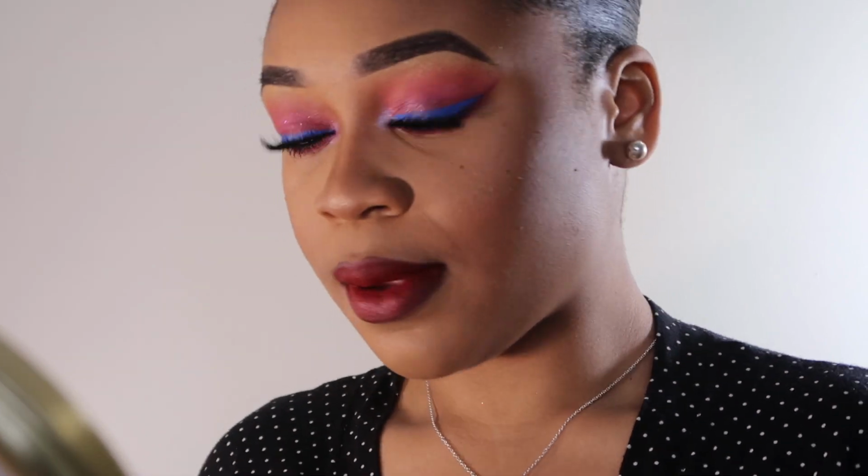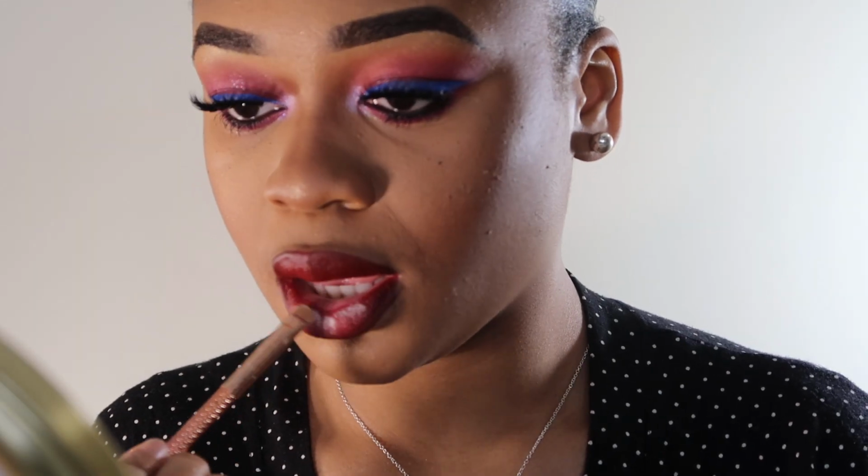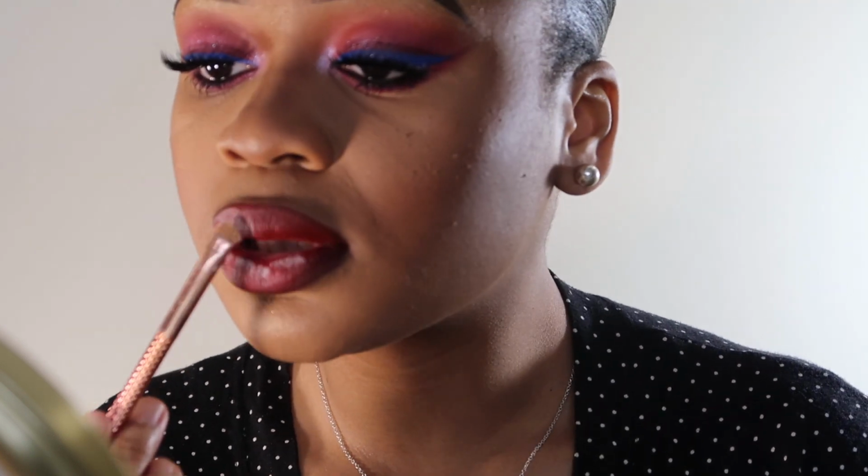So while applying this, I decided that I wanted this to look more matte. So I went back in with my setting powder and I just dabbed a bit on my lips, and then bam bam bam, and voila, I had some matte red lips.